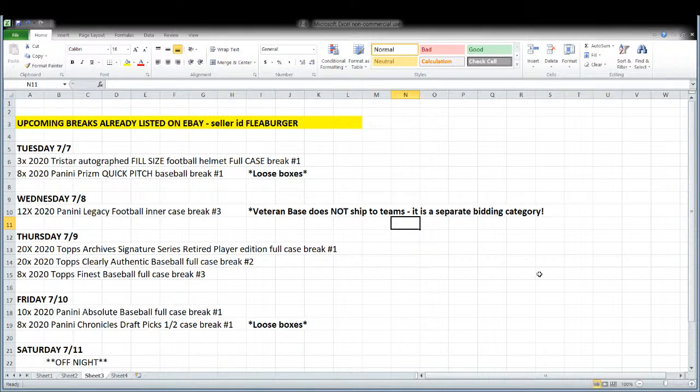Wednesday night we're going to open Legacy Football by the 12-box inner case. Veteran Base does not ship to the teams, but rather is its separate bidding category in that break. On Thursday night, Topps Archive Signature Series Retired Player Edition, which is actually a Wednesday new release, but I was afraid it wouldn't get here on time with the holiday, so we're going to break it Thursday. Along with the case of Clearly Authentic Baseball and a case of Finest Baseball. Lots of baseball Thursday night.